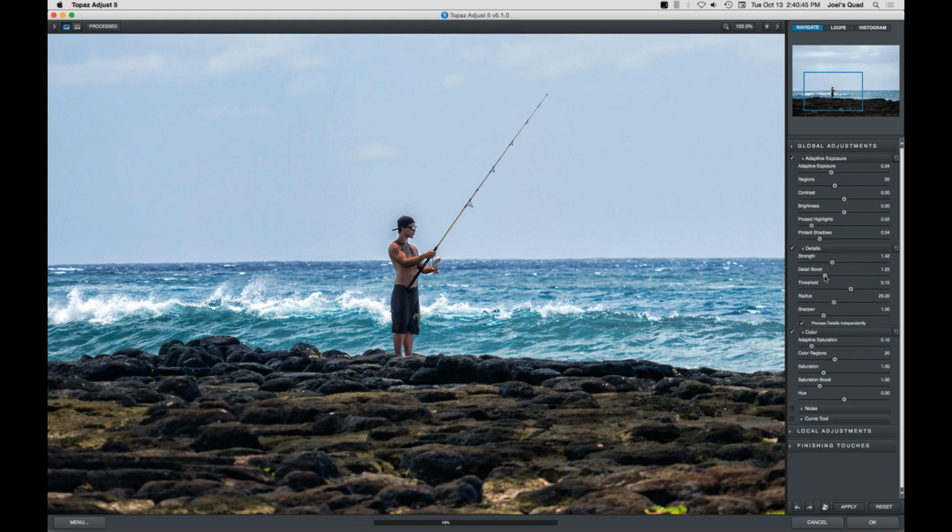And the next thing I want to do is jump down to the color box here. Now there, saturation works the same way as adaptive exposure. It looks at the various amounts of saturation in the image and adjusts it adaptively. This you'll find is a lot more subtle than the adaptive exposure, and I'll bring it up a little bit. And then you can also adjust the overall saturation just like you might see in Photoshop or Lightroom.